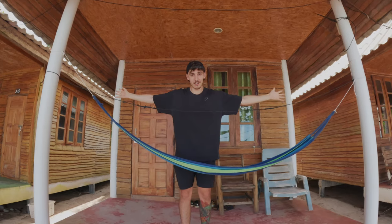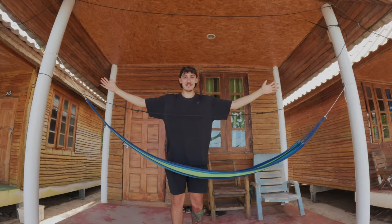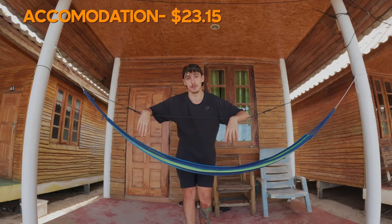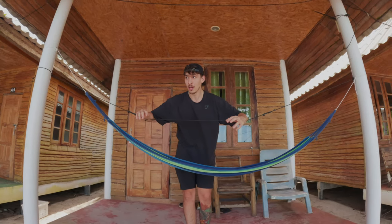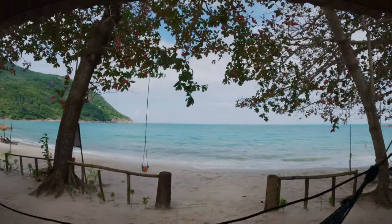So this is our accommodation. We've got this incredible seafront view, this lovely bungalow, and it only cost us 800 baht per night, which is incredible value for what you get. So you are right on the beach and you just run straight into the sea. So beautiful. It is honestly stunning. I don't really know what to compare it to because it's one of the most beautiful beaches we've ever been to. We've woken up to a seafront view and yeah, it's breathtaking to be honest.